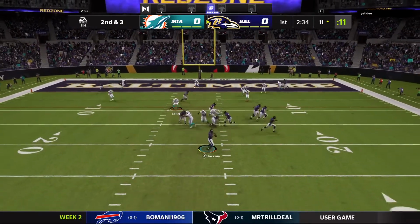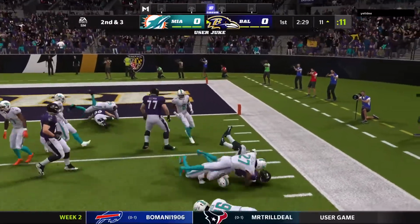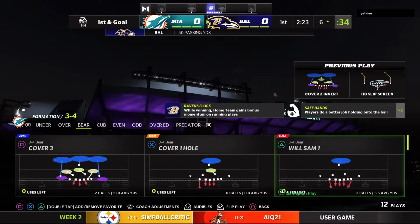Throwing again on second down. Jackson. They set up the screen for Dobbins. And he's going to be brought down just shy of the 5 at the 6. A 5-yard gain there makes it first and goal.